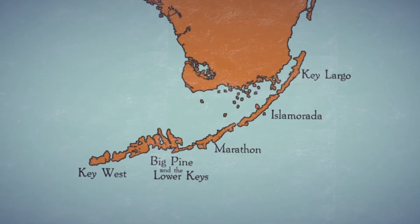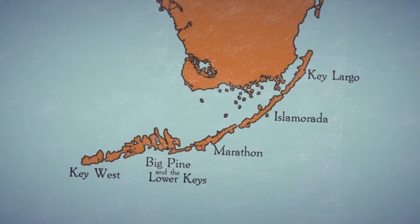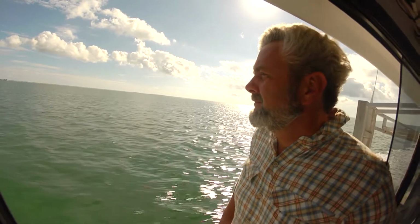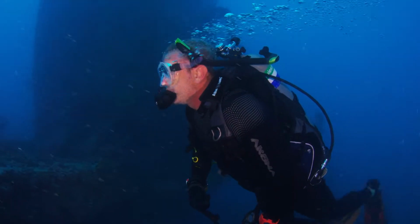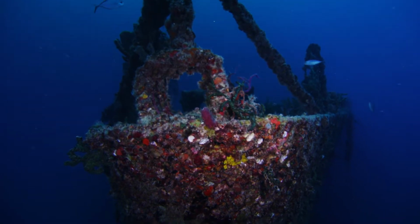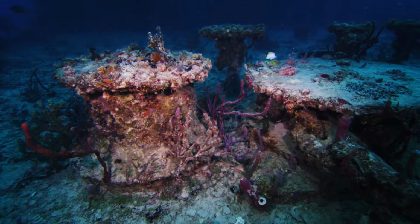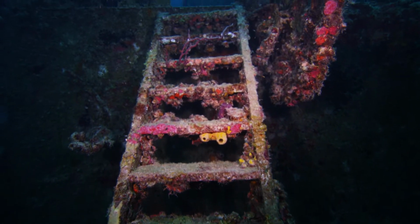The 120 miles of islands that make up the Florida Keys are home to North America's only living coral barrier reef, a place I've been diving since I was a teenager. But today is special. I'm diving on a former Navy vessel that's now one of the largest ships ever sunk to create an artificial reef, the USS Spiegel Grove.